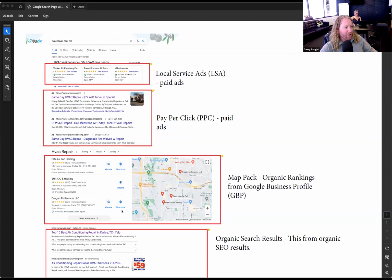Then you have the map pack. This is the first part, and this is where your Google business profile comes into play, is on the map pack. And so each one of these are free listings that you can have on here.